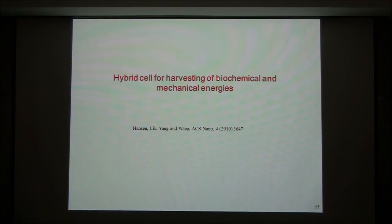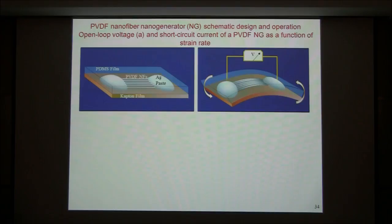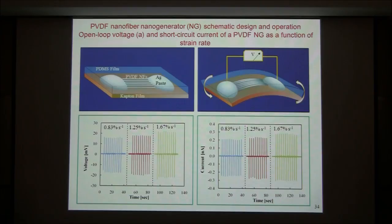Our system design is as follows: use PVDF nanowires, and we can make the electrode on top. This can convert the mechanical energy into electricity, using the polar direction to guide the crystallization process of PVDF. You can see when you change the strain here, you have the output voltage and the output current. This covers the mechanical energy part, just as we illustrated for the zinc oxide piezoelectric nanogenerator.